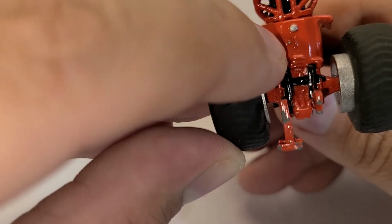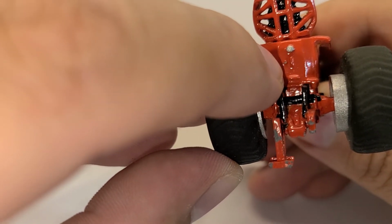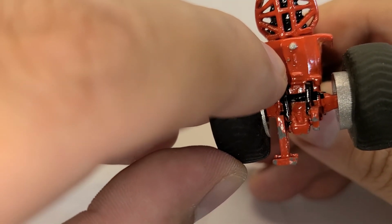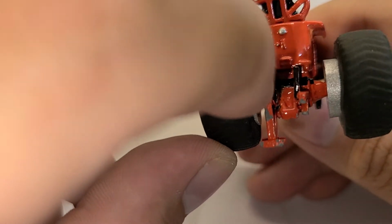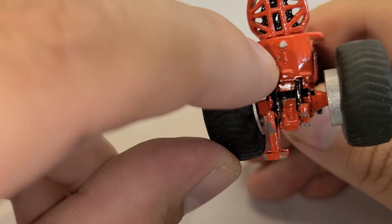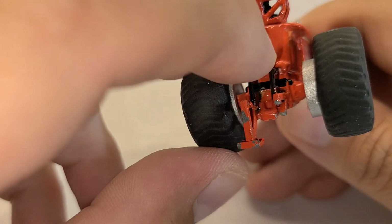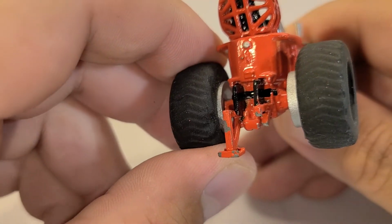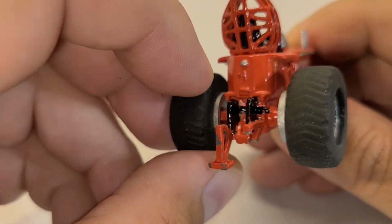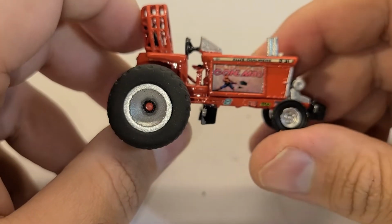Now, here's something neat that a lot of people don't know. I wouldn't know it unless I was looking at real life. But I believe this right here is your kill switch. What it is there is a cable that runs from the pulling sled to the tractor. If the tractor breaks off from the pulling sled, it pulls this and automatically kills the tractor and keeps the tractor from going off somewhere out of control.